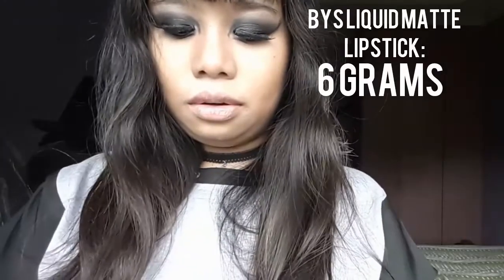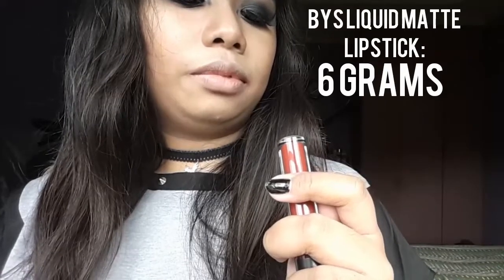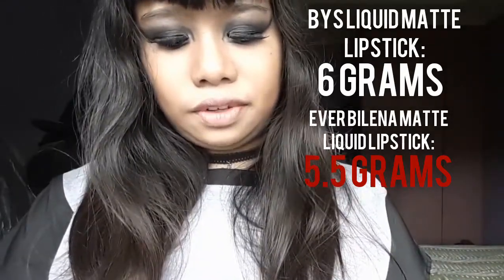With the BYS, it's 6 grams. With Ever Bilena matte liquid lipstick, they are 5.5 grams, which is not a huge difference, I guess. Now let's open one of them. I think I'll go with Fierce Red.